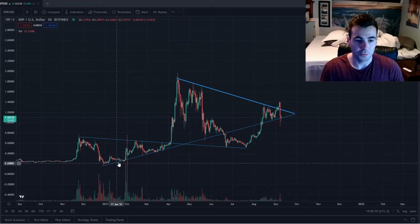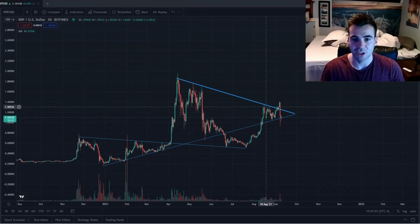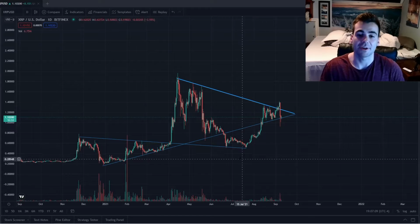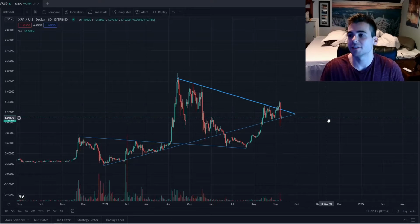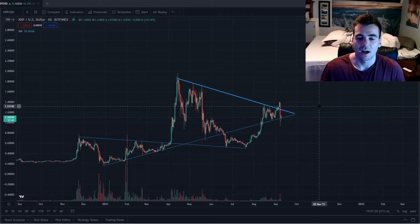Additionally, the old previous support right here ended up catching it after it topped out again, and now it's creating this second triangle that I find very interestingly ends at the end of September, which is the predicted date when the SEC lawsuit is going to end.